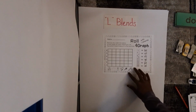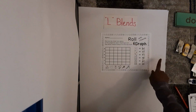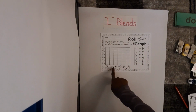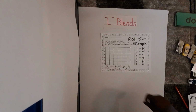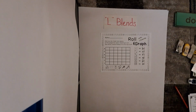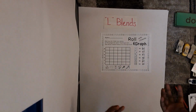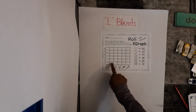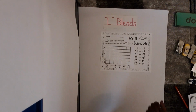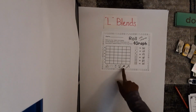It's roll and graph with L blends. So at the bottom, we have block, cloud, flower, glove, plug, and slide. So if I took the die, and that's going to be something that you'll have in your math toolkit that we put together that Mrs. Chamberlain did a video on. There's a paper die in there. You roll that. Say you roll number 2, you would color in a spot under cloud. You'd roll it again. If you roll the 5, you color in a spot under the PL for plug.